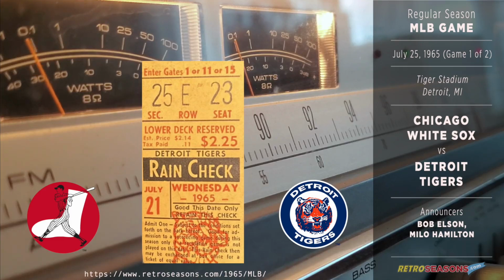Sox with a three-run lead as the Tigers bat in the eighth inning. Here's the wind and the 1-2 pitch. Just missed. 2-2. Tommy John pitched the first five innings. Locker pitched in the sixth and walked the leadoff man in the seventh. That brought on Wilhelm. Swing and a miss. He struck him out.